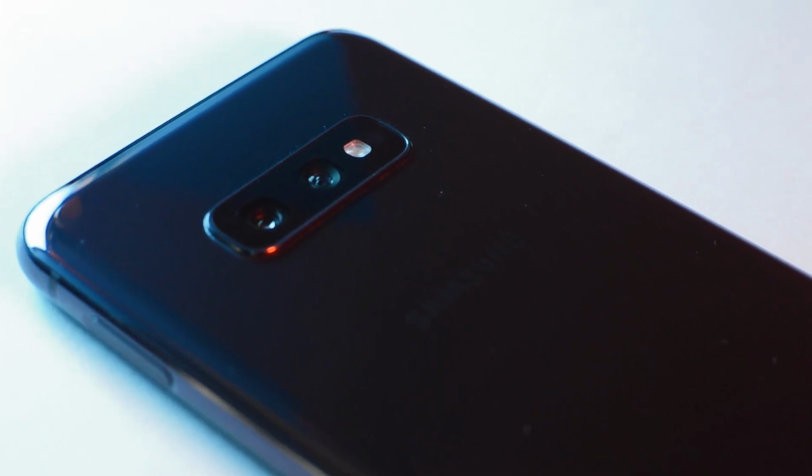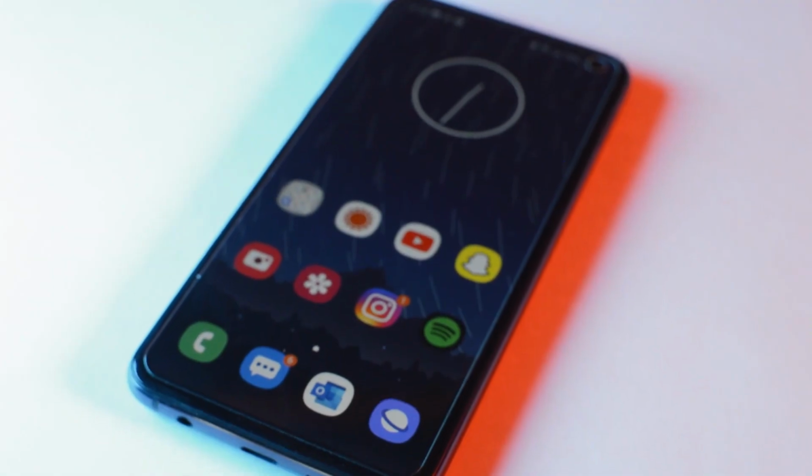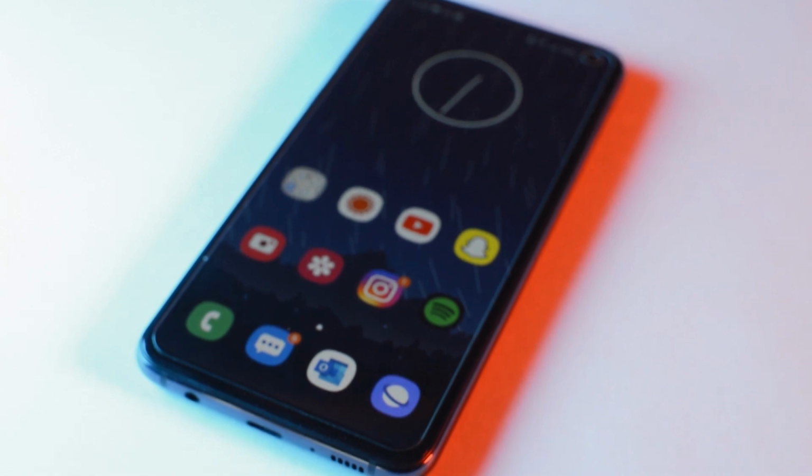With software updates still to come and consistently improving performance, I have no troubles believing that the S10 phones are still worth buying today over the more expensive 2021 line.